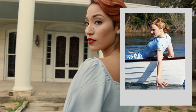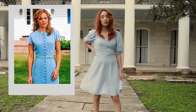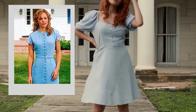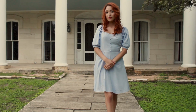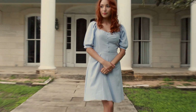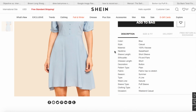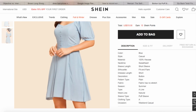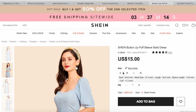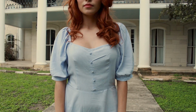So now the final dress. Now this one doesn't look as much like the outfit, but I got as close as I possibly can. With the buttons, this has a nostalgic 1940s type of look. You can definitely tell, and I found this one on Shein as well for $15. Looks a lot like hers, not identical, but if you put a white belt around it and add a pearl necklace, it's going to look like that.